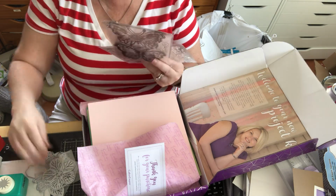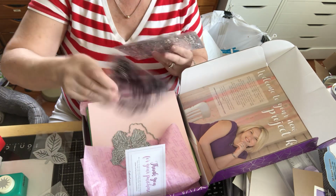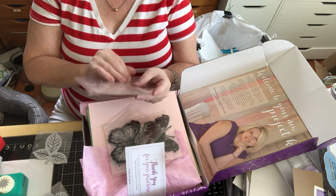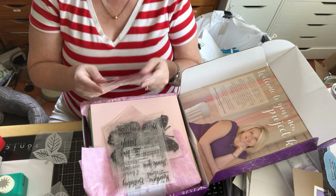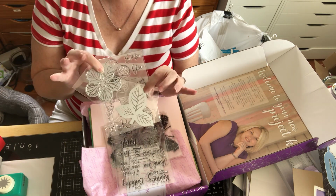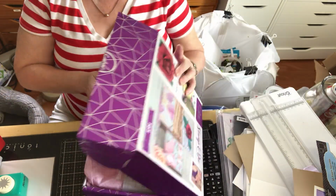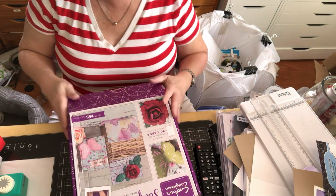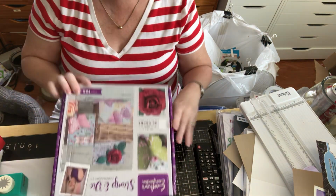So then we did get the butterflies with the dies. And then we got the sentiments, which I think I said, thank you, you're my sunshine, live, love, laugh. I don't want to spoil it for you if you're going to decide to get it. And then we got the leaves and the floral stamps and dies. And I see people that test craft boxes all the time, and a lot of the things that they say is that the customer service is not there like it is for Stampin' Up.